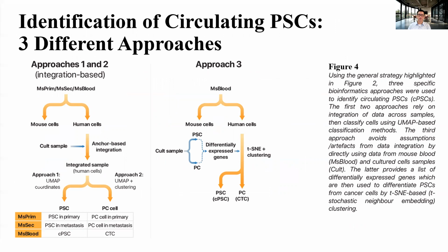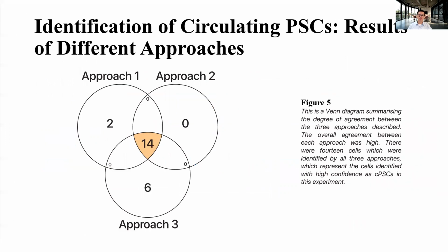The first 2 approaches rely on integration of data across samples, then classification of cells using UMAP-based methods. The third approach avoids assumptions of data integration by directly using data from cultured cell samples to classify human cells in the mouse blood sample. The Venn diagram shows that circulating stellate cells identified by these 3 approaches demonstrated high levels of agreement.